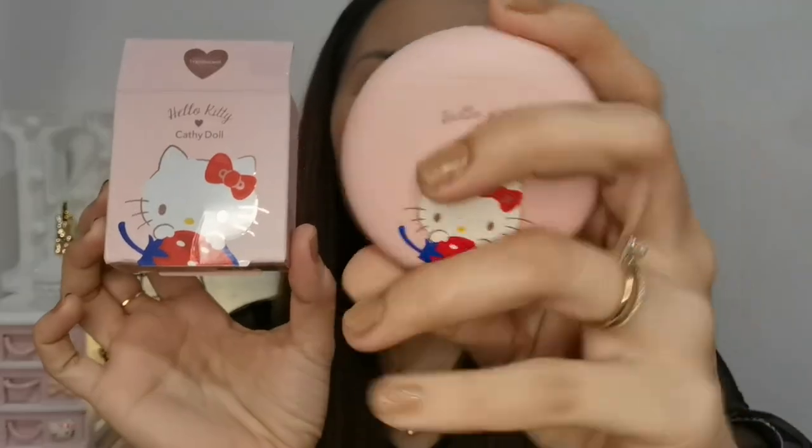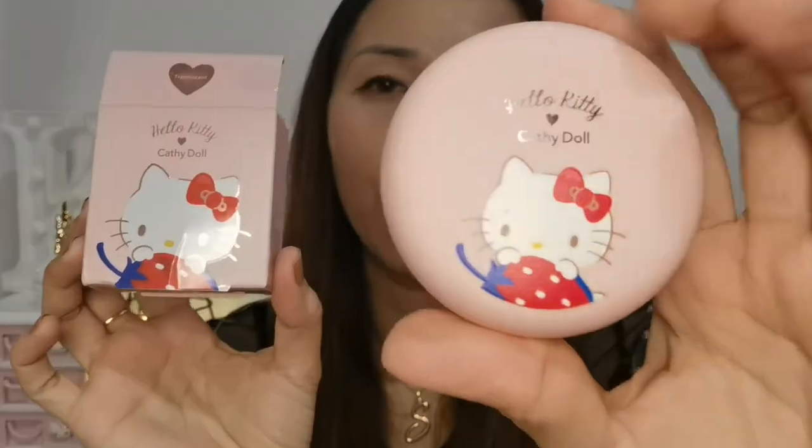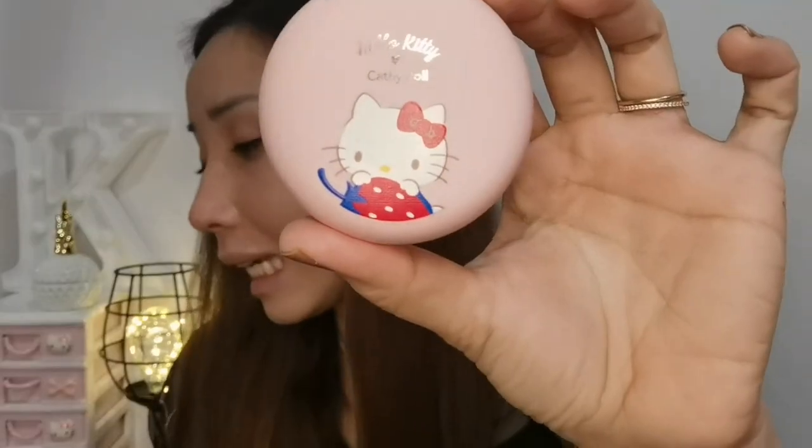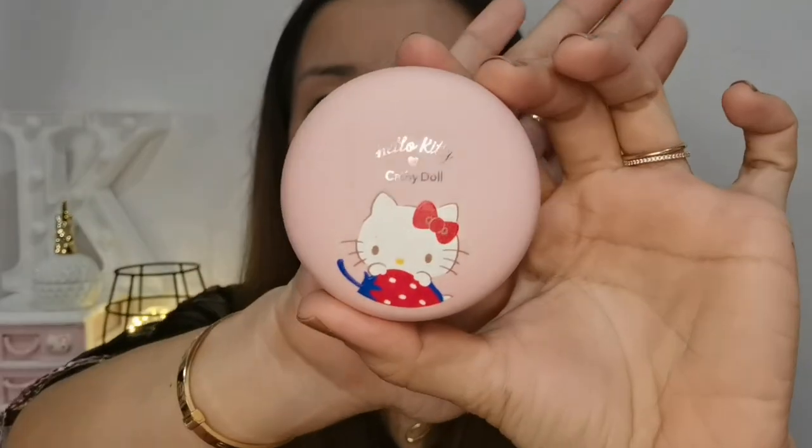Anyway, oh, so cute. And sorry for my DIY nails. 250 is quite expensive. It's no longer in stock on Watsons online, but I think it's still on Shopee and Lazada. It only comes in one shade, and when you open it, it looks like this.